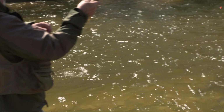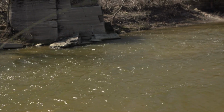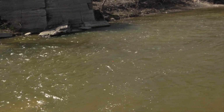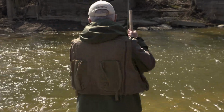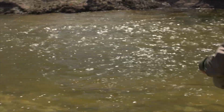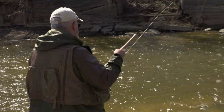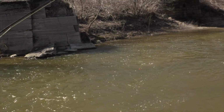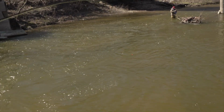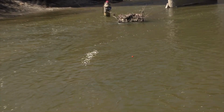Oh yeah, boy, that was a really aggressive hit, that one. The last fish I just got was kind of subtle. That one was a complete bang. Boy, I would lay money that this is a fresher fish. Outstanding. This guy's still green. He's going to jump again.